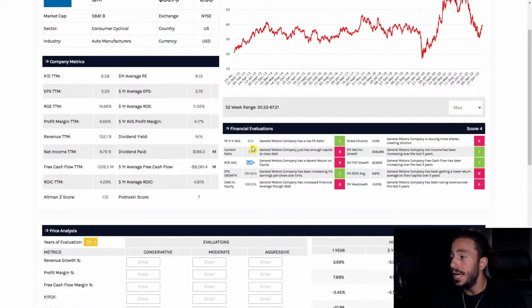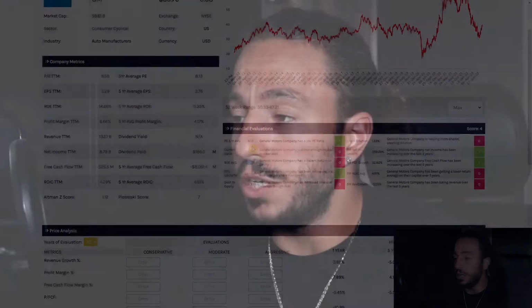So large amounts of debt, low ROE, and a current ratio currently sitting at 1.15 based off my financial valuations here. It's not the worst, folks. This is something I could potentially ignore. This just means that they have just enough assets on hand to cover the liabilities. We want to see this number over 1.5, and that's crucial to me because that would indicate that they have that extra buffer in case things go wrong. They can cover any kind of liabilities if they had to liquidate their assets.